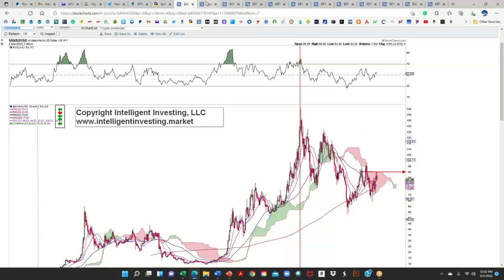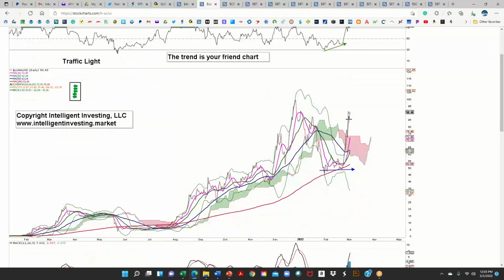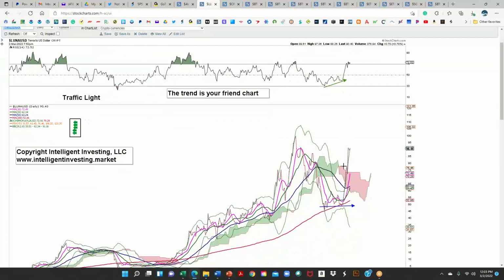Why is that important? Because of Luna, or Terra, but it's called Luna. I know what's up with all this solar project, so to say. Once it broke above the cloud, we got a nice follow through. It went from 72 to 90. So that is a very nice upward projection here. That is the power of the cloud. Once you break above the cloud and find support, you can move higher. So this looks really good from an uptrend perspective.